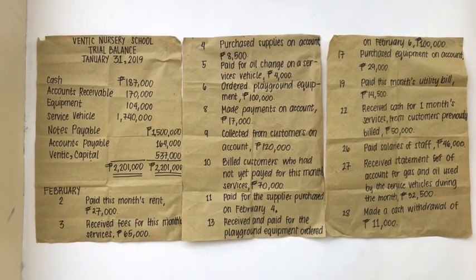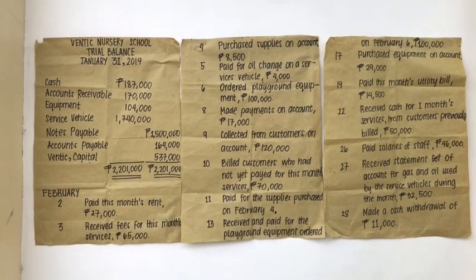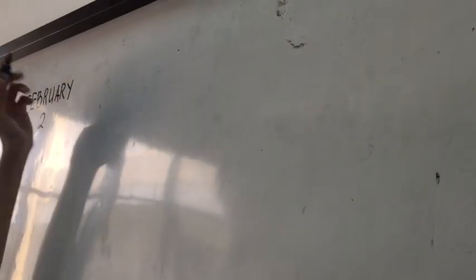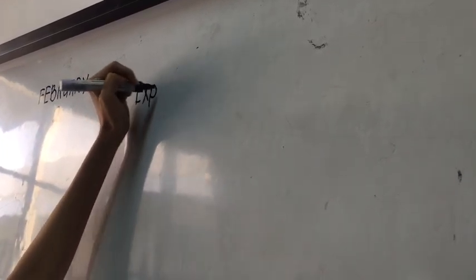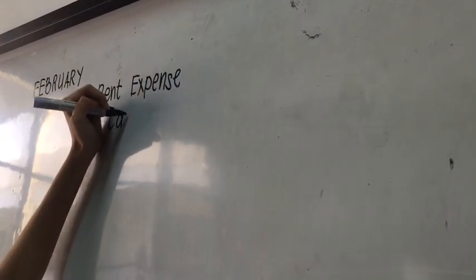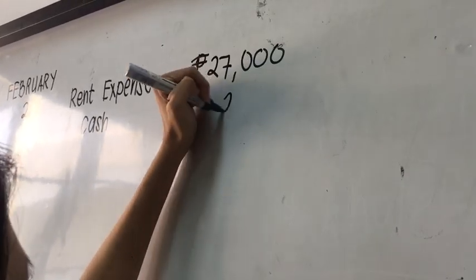So these are the following transactions on the month of February. You can pause the video if you want to solve ahead. In the first transaction, the debit is rent expense because Ventic paid this month's rent for 27,000 pesos. The credit is cash because Ventic paid cash for his rent and the normal balance of cash is debit, and since Ventic paid cash, it now then decreases.